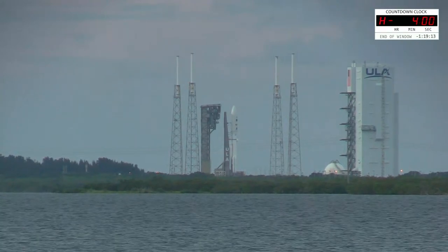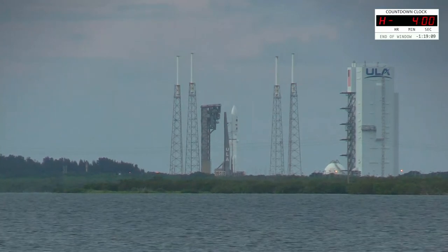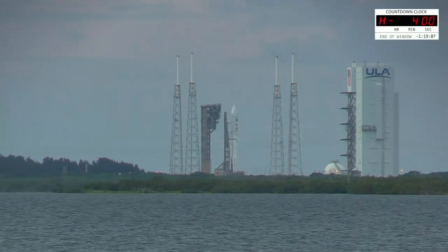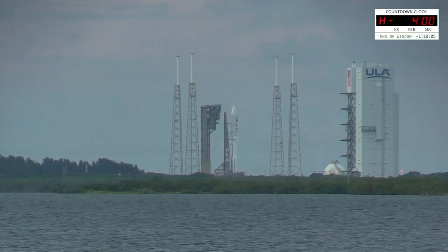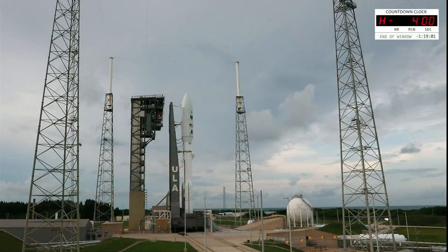We've just heard from ULA's launch team that the earliest the weather officer expects this anvil cloud rule to clear has once again been pushed back to 7 p.m. Eastern Time, or 2300 UTC. So we'll continue holding here for another period of time to wait for this anvil cloud to clear, and that weather rule to go green.